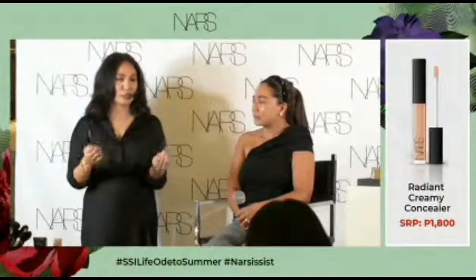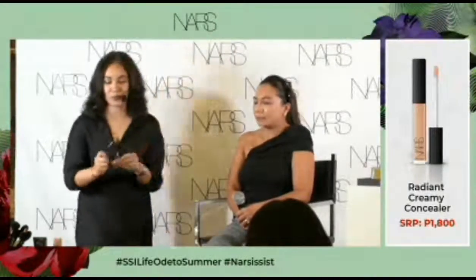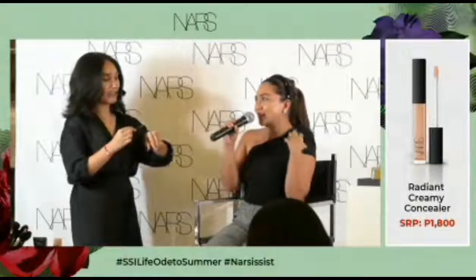So on Nicole today, she's usually a custard, but I have to adjust to a ginger. You can actually also use ginger. Ginger is what I use for my blemishes when I'm a shade lighter. Now it's under eye, yes.